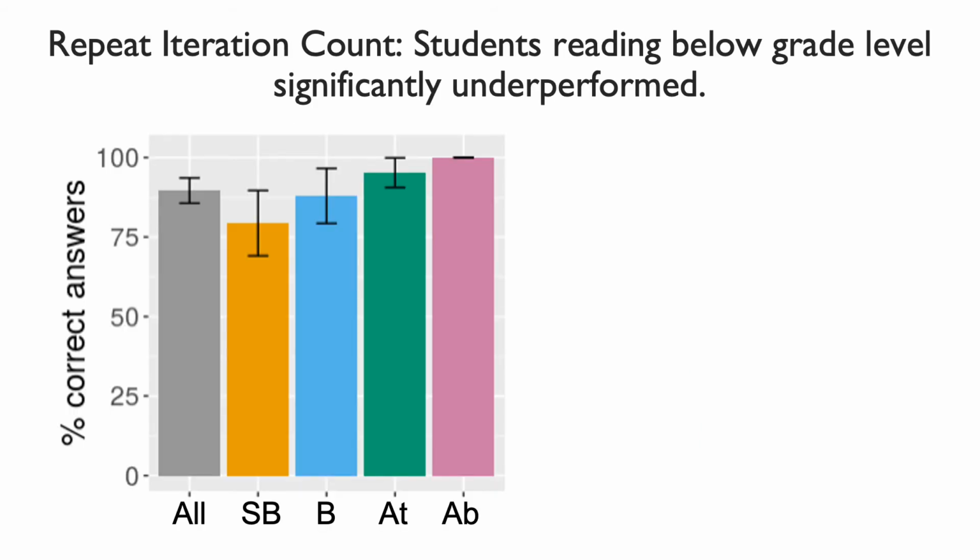For the repeat iteration count question, we found that students reading below grade level to any extent underperformed. And here is a graph that compares across proficiency levels. So this shows the percentage of students who correctly identified the number of times the loop will repeat. And the gray bar on the far left shows the overall percentage. And from left to right, we have students who are significantly below, at, or above grade level in reading. And the error bars along the top indicate the variance.